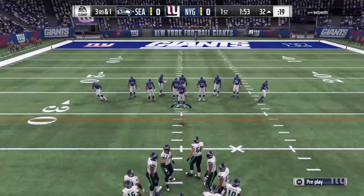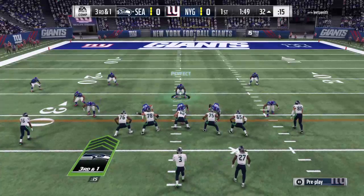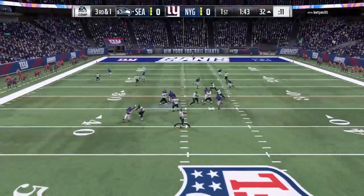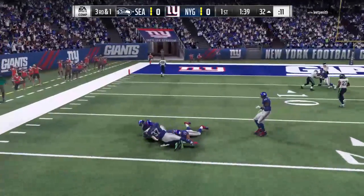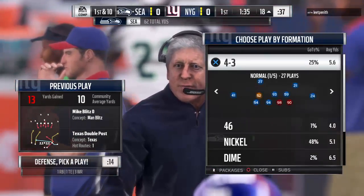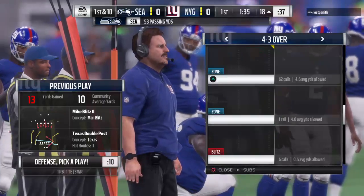And on 3rd down, a nickel formation here defensively. From the gun, it's Wilson. Complete. Richardson has it. And he gets this down to the 18. Good enough for a first down. They give him 13 yards there on the play and a fresh set of downs.